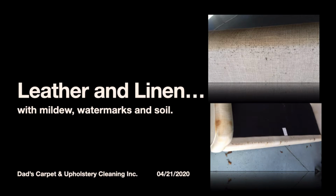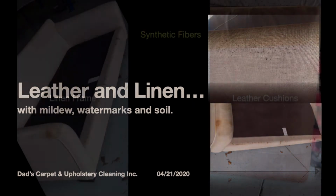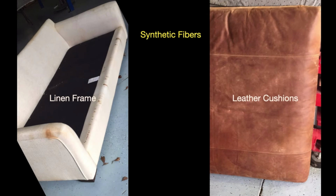weeks. They thought the sofa was ruined because of the severe stains and mold and mildew growth, but they really loved this piece. It was hard to find, and they were hoping that we might be able to restore it for them. So you might be wondering, is this something that looks expensive but is pretty easy to clean? Unfortunately not. What we have here is a mostly linen sofa with leather cushions.